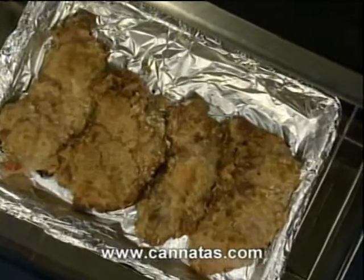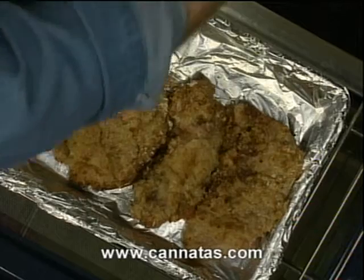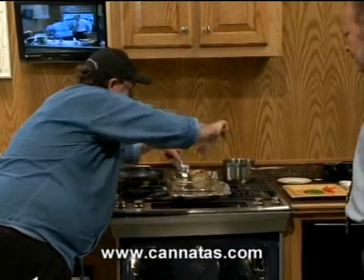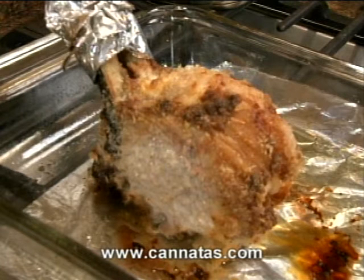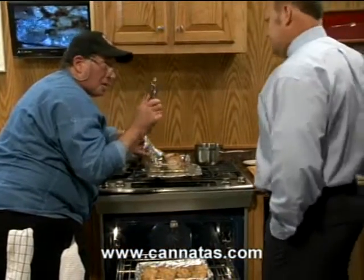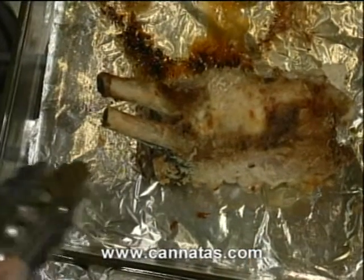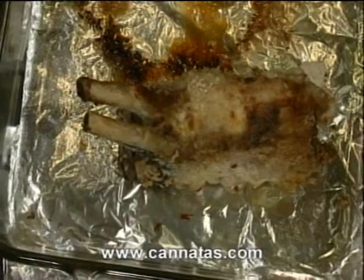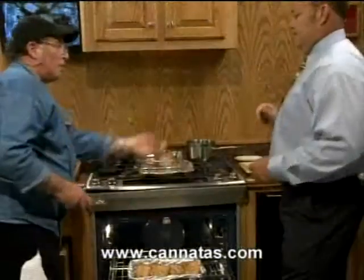Now what I can do is also show you, it's hot, this butterflied, shall I say French, pork chop. With the bone on it. That's from the center cut. Center cut, right. Now, that's not on sale this week, but I'm telling you, this is a great item. You see the two bones, they're not too burned. I protected them.